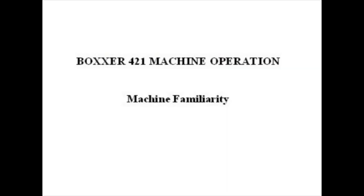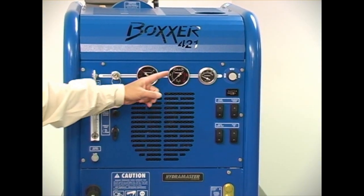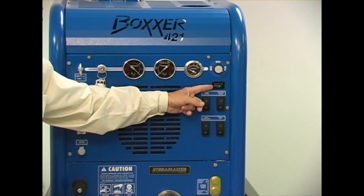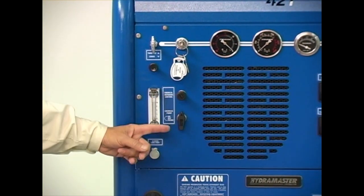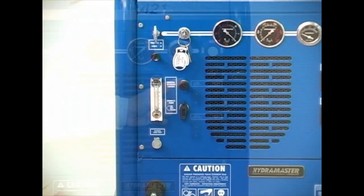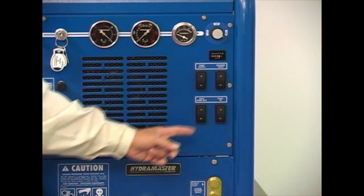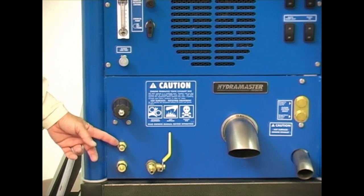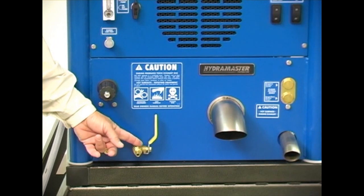Very simple operation. Throttle cable, choke, ignition switch, vac gauge, pressure gauge, temperature control, and our hour meter. Our chemical flow meter, metering control valve, and our chemical selection valve, and our blower loop port. Pump clutch, diverter valve, auto pump out, and pump in switches. Here we have our pressure regulator, our solution output, our freshwater input, and our water box drain.